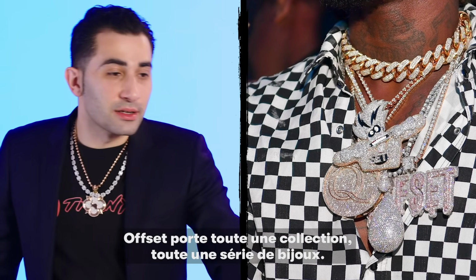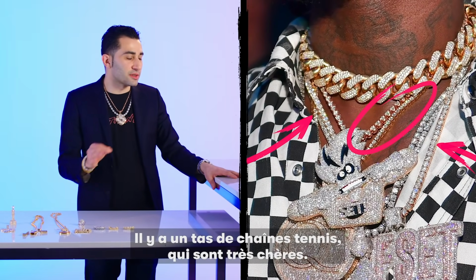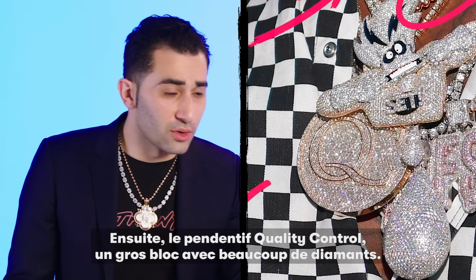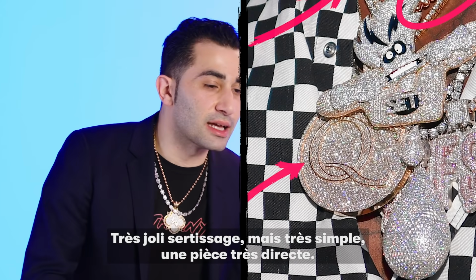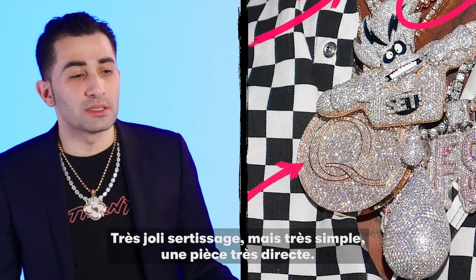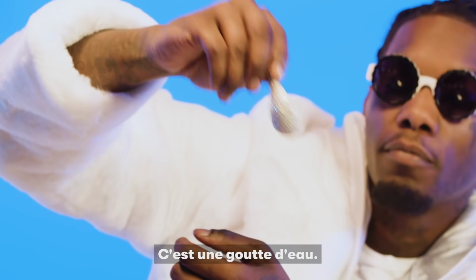So here Offset is wearing a whole collection, a whole slew of jewelry. He's got layered, a bunch of tennis chains. Those are very expensive. Now the quality control is just a big chunk with a lot of diamonds. Very nice setting on that, but very simple, very straightforward piece. The only piece that I haven't seen before is this big drip piece. It's a raindrop. Drop top.